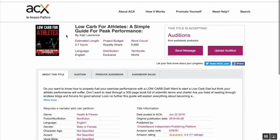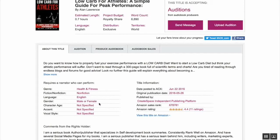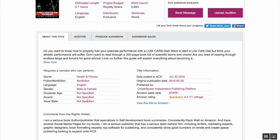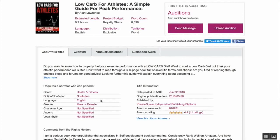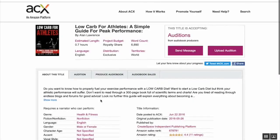So, okay, so let's say we're going to go ahead and audition for Low Carb for Athletes, a simple guide for peak performance. Looks good. It's a nonfiction book. It could be male or female, so that's me. And as you can see right here, they haven't specified any kind of accent, vocal style, any of those things. So if you had checked off something, this book wouldn't have popped up in your searches. And that could be a really bad thing, because this might be a good book for you to want to read. So good thing that we left it blank, because now we have our first audition.